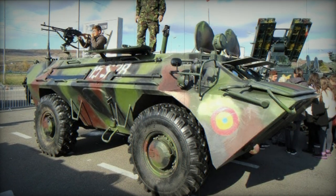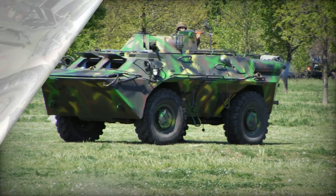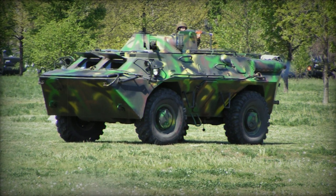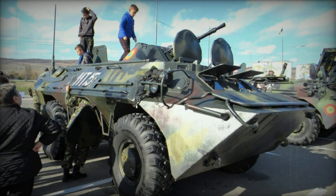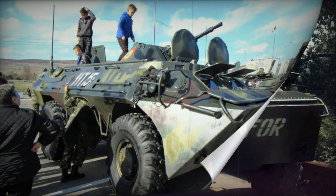Variants of the TABC-79 include TABC, an armored personnel carrier similar to the TABC-79. TABC-79M, a turretless armored personnel carrier. TAB-79APCOMA, an artillery observation post vehicle. TAB-79AR, an 82mm mortar carrier.